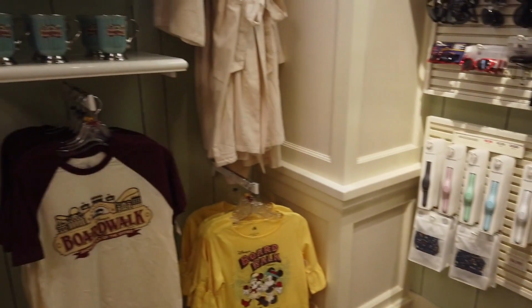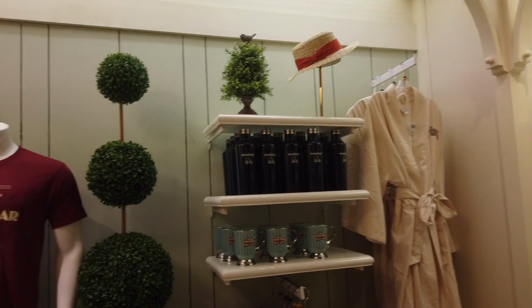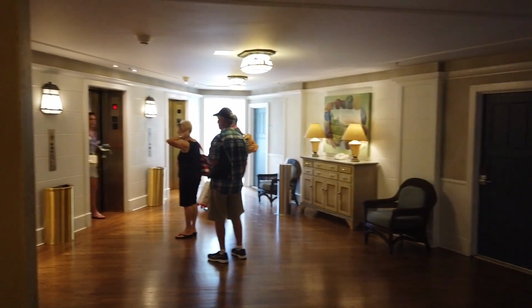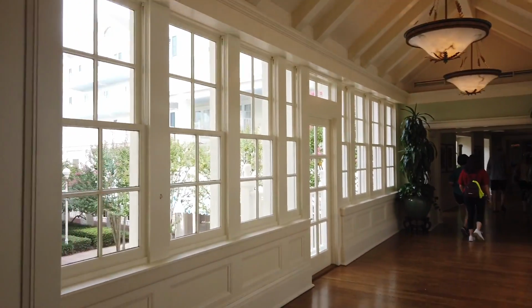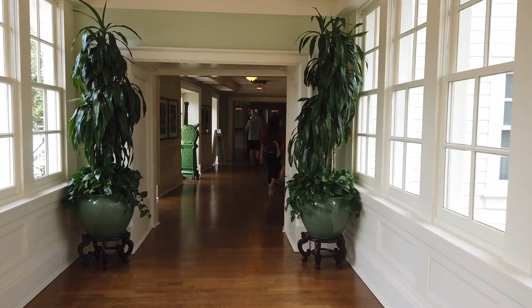Masks, magic bands, and this is also a great store to visit if you are looking for some Boardwalk merchandise. They've got all of the resort-specific merchandise in here. Just past Dundee's Sundries are the elevators to the Boardwalk Villas rooms, and the other side of the lobby has the hallway towards Disney's Boardwalk Inn, so either wing of the Boardwalk is either the Inn or Villas.